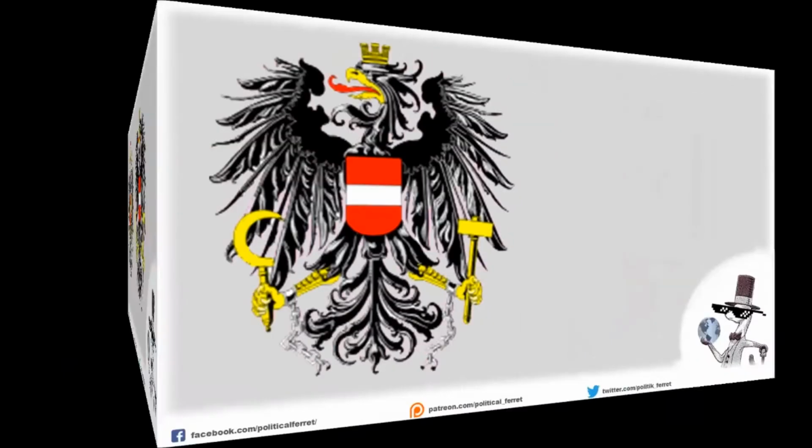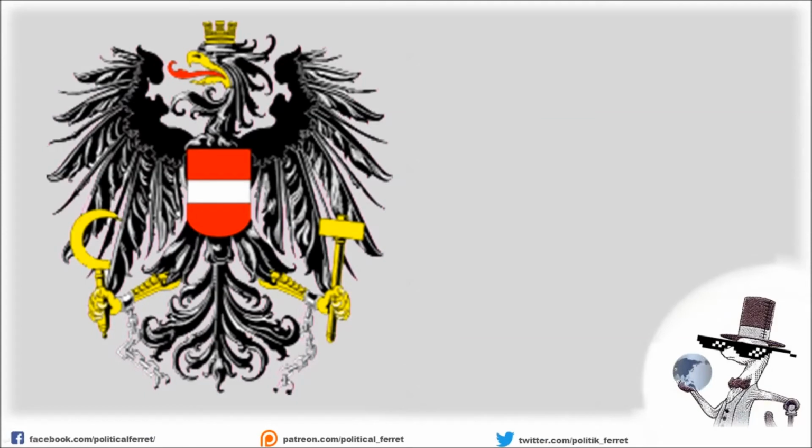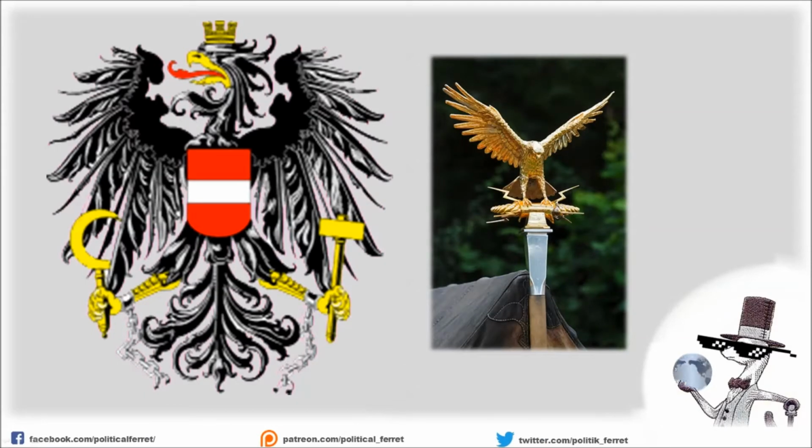The eagle symbolizes sovereignty and pride and is based on the Roman Aquila to create a link. Austria saw itself, like any other European nation, as the true heir to Rome. So making the central object Roman is pretty normal in this part of Europe with a Roman past.